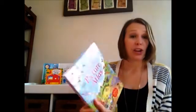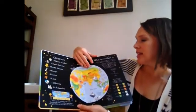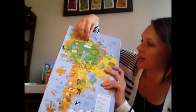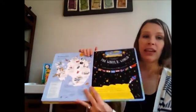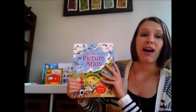We also have some great geography and social studies resources. This is Lift the Flap Picture Atlas, and it is going to take you through each continent. You can see here's a continent, and there are tons and tons of flaps on each page. So it'll have a little bite-sized piece of information all over the country about what happens there, what they grow there, who lives there, the culture. And then at the very end, under this flap, there is a huge, huge world map that is very accurate.